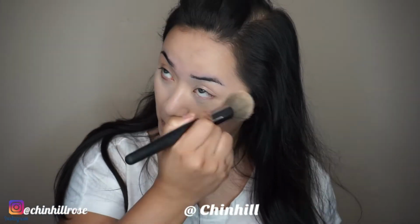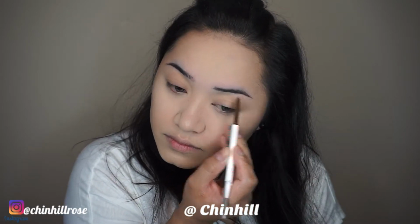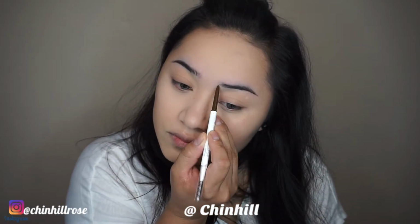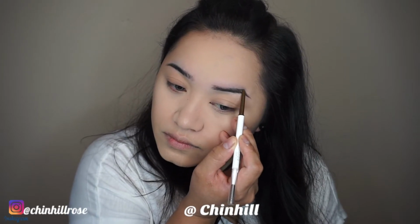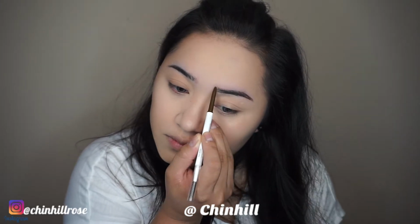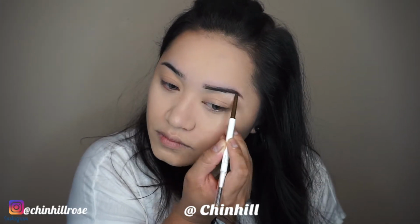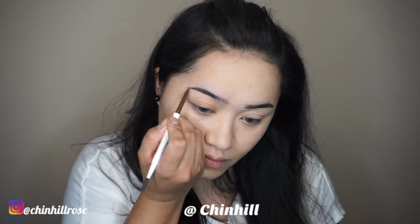I start by concealing my acne scars and stuff. Instead of foundation, I use concealer. For my brows, I used to use gel brow pomade, but today I use pencil liner instead, because pencil liner is more natural.